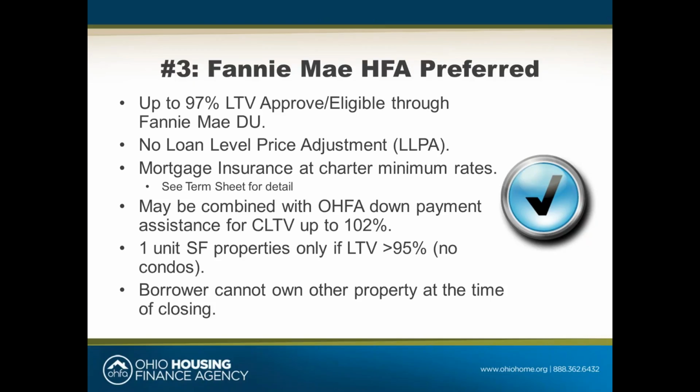And Fannie did a study that showed they took, I don't even know, like 50,000, some huge number of loans that were FHA, that they kind of changed the details on a little bit to be able to run through DU as if it was a conventional loan. And I think somewhere in the vicinity of 84% of those that went FHA could have gone Fannie Mae at the 97% through the HFA product. So it's seriously something you might want to look at as opposed to an FHA loan.